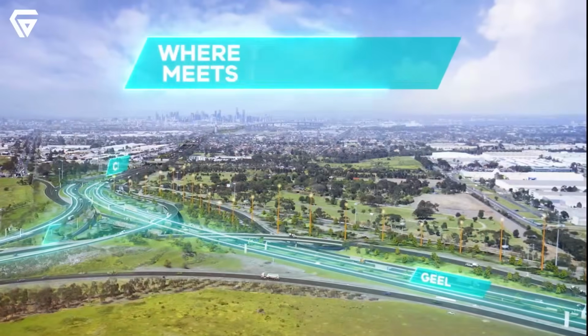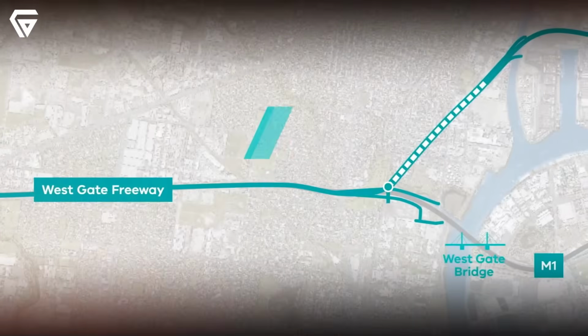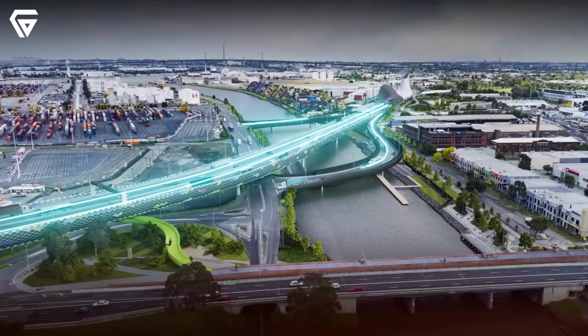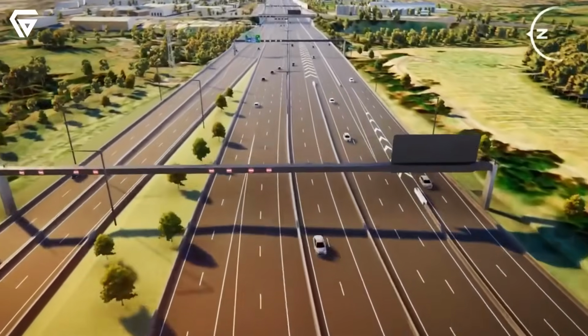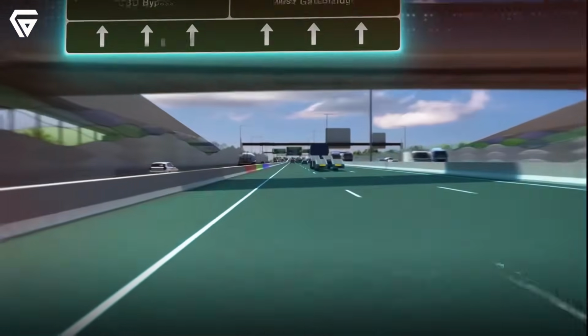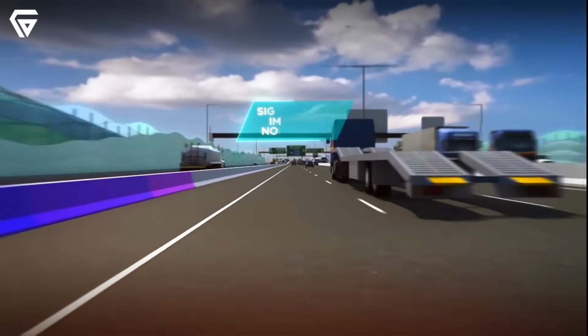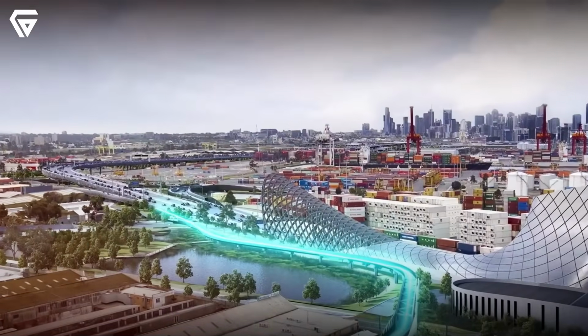What's happening with the Westgate Tunnel in 2025? Are the roads, tunnels, and final works on track for the big opening? This city-shaping project has been years in the making, promising to transform how Melburnians travel. But with so much at stake, easing congestion, creating better freight routes, and delivering a reliable alternative to the Westgate Bridge, how close are we to crossing the finish line?